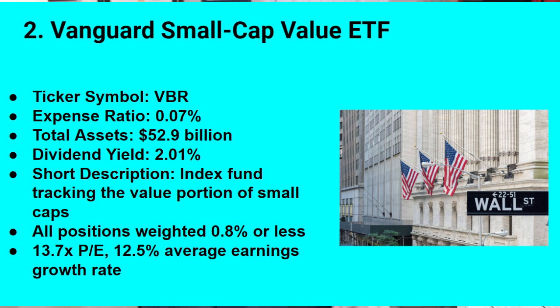You can see the average PE of a stock in this index is just 13.7. That's very low. And not only is the valuation low, but these companies are doing well. They have an average earnings growth rate of about 12.5%, which makes this a really attractive value play right now, especially with that growth rate right there. So out of the three, this is probably my favorite one right now.